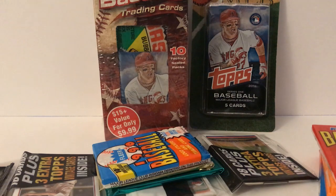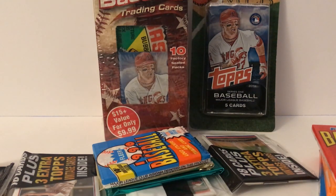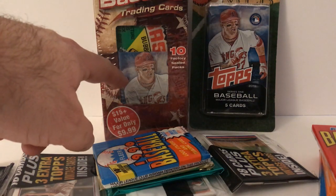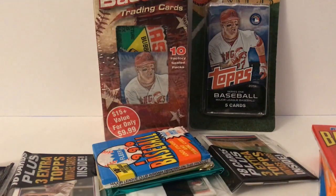But there were these two baseball boxes of trading cards inside, 10 packs. And this one caught my eye because it had 2014 in it, and it somehow had come down, and there's an old Bowman pack in here. The other one had different stuff in it. I bought two of them. I opened up the one just to see.